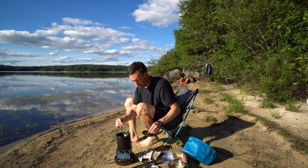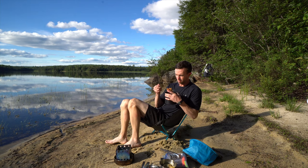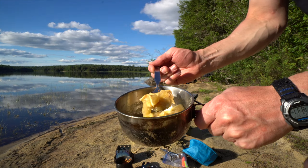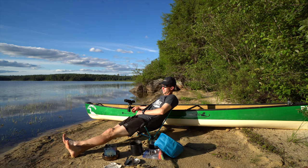After an exhausting day, I made it to my campsite on the south end of Mouse Lake. Prepared my own dehydrated lasagna and applesauce for dinner. And that puts an end to a busy day. See you tomorrow.